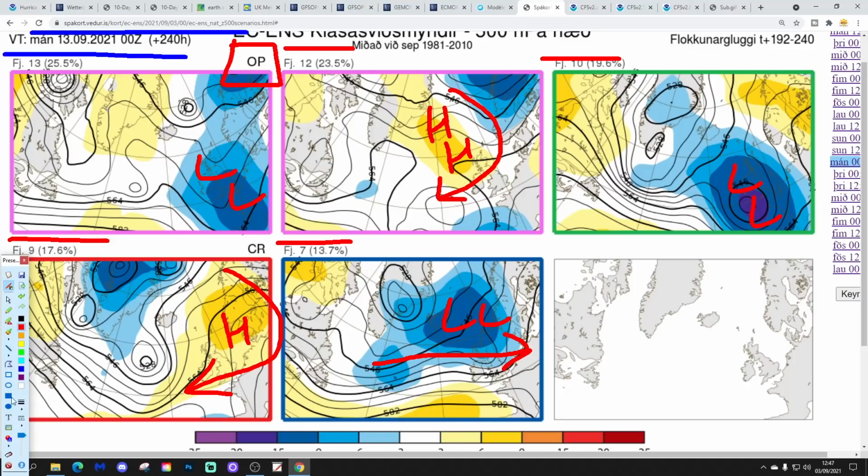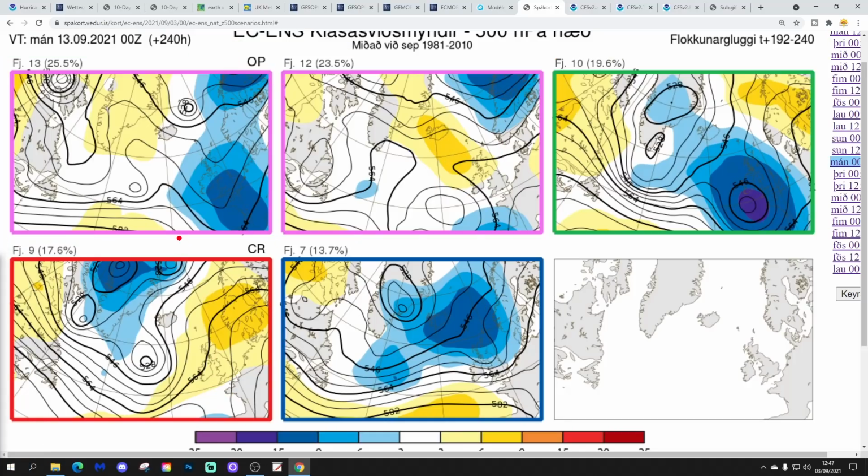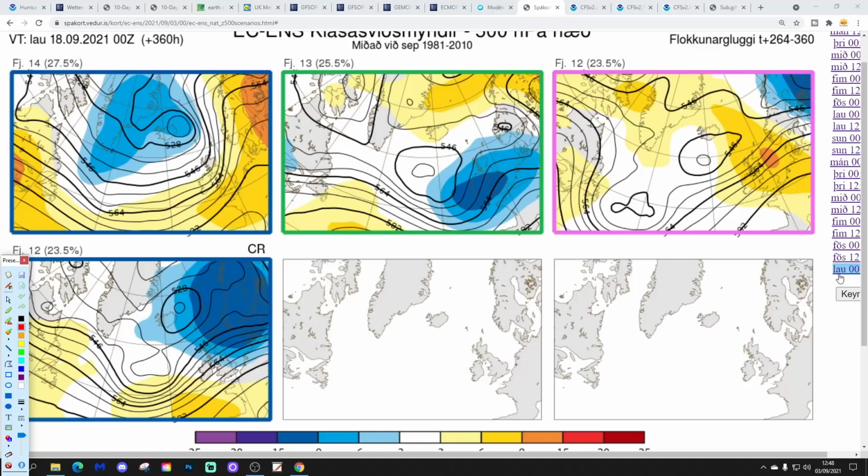I think the ECM ensembles have shifted unsettled for day 10 generally. So to put the 13 there together with the 10 there and also the 7 here, we have clearly got a majority within the ECM ensembles that are in favour of unsettled weather at day 10. Again, that is all down, however, to the placement of ex-Hurricane Larry.